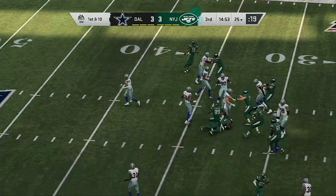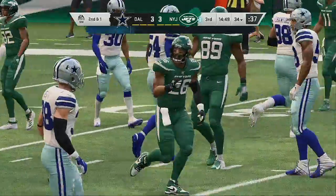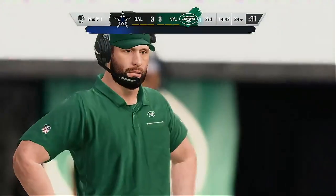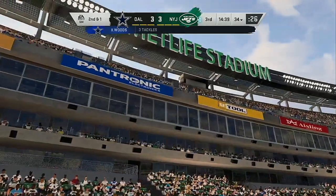The second half starts with a carry by Bell. And he's going to get a good gain of 9 here up to the 34. 9 yards is the pickup there, and they'll have a second and 1. He hasn't had a ton of success here so far, but you get the feeling that he might be on the verge of popping one.